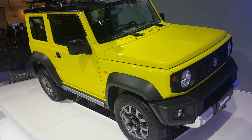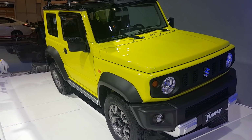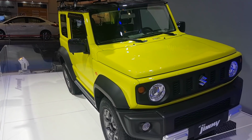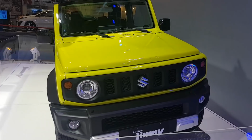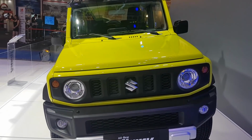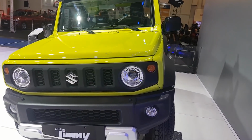The new Jimny will be priced at 1.1 million pesos. I think it's a tad bit expensive for what it is, but I don't think there's anything else like it at the price, at least locally. You can't really compare it to most crossovers because if you're thinking of getting an HR-V or a Tucson, you're probably not even considering getting a Jimny.